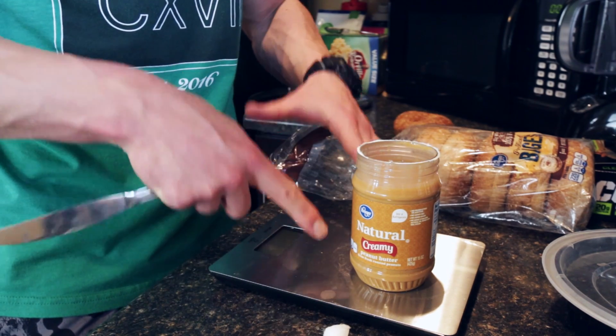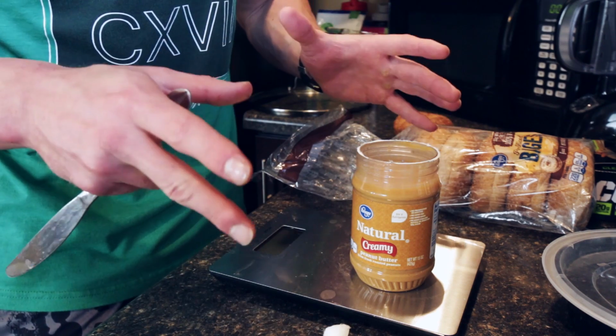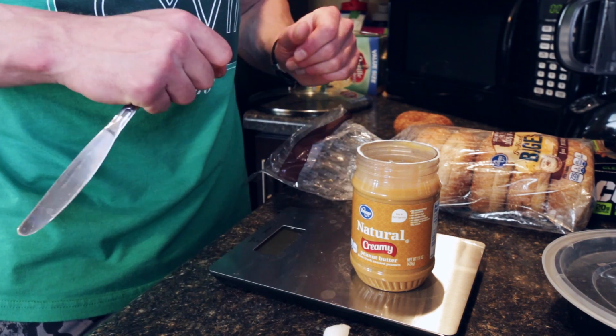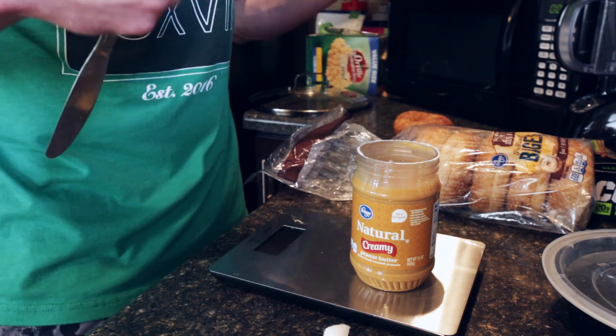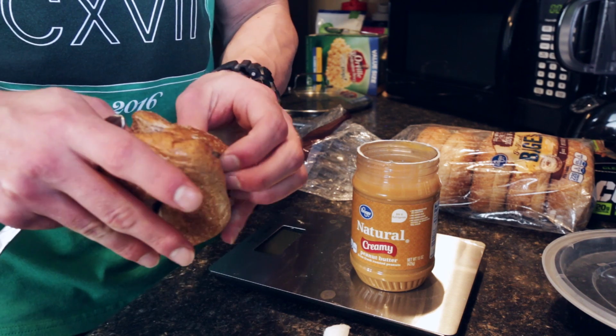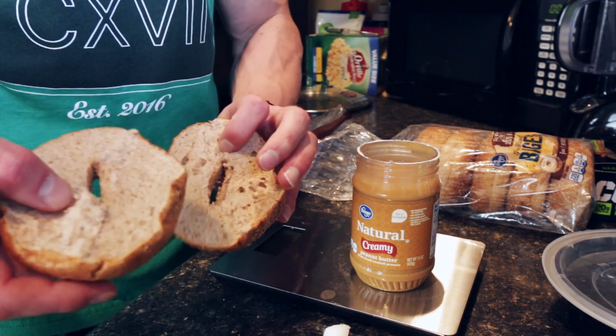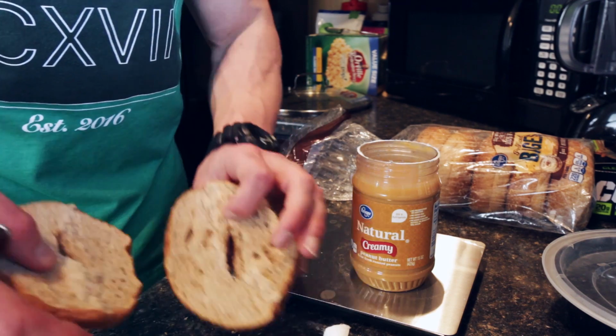I've already scanned the label and I've put it in MyFitnessPal. Be on the lookout for that video coming soon on how to use that app effectively, but I'm gonna need 2 servings here. So 1 serving on the back is 32 grams, times that by 2, we need 64 grams. And what I feel like the best way to do this is gonna be to just put it on the old whole wheat bagel itself. That way we can get all that sorted, throw it in our bag, and then that's another meal ready to go. Quick and easy grab and go nutrition right there.